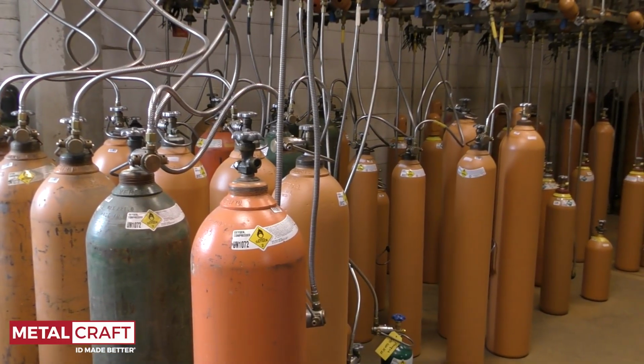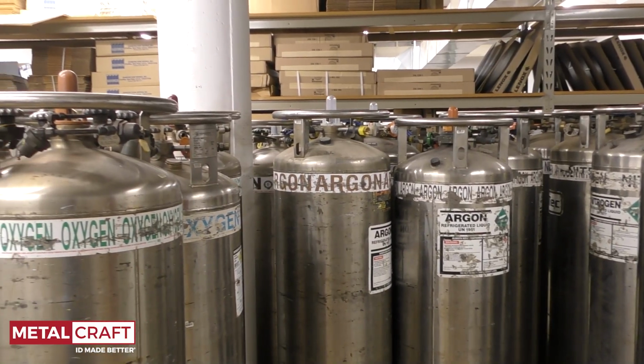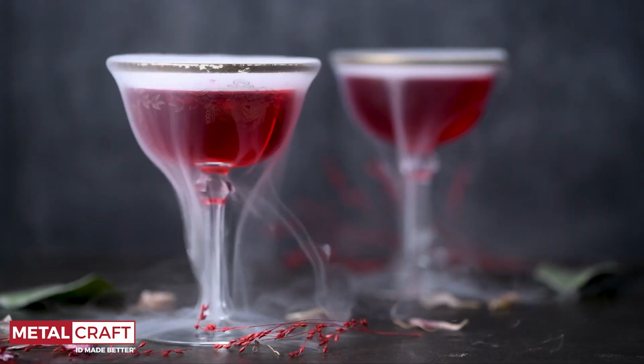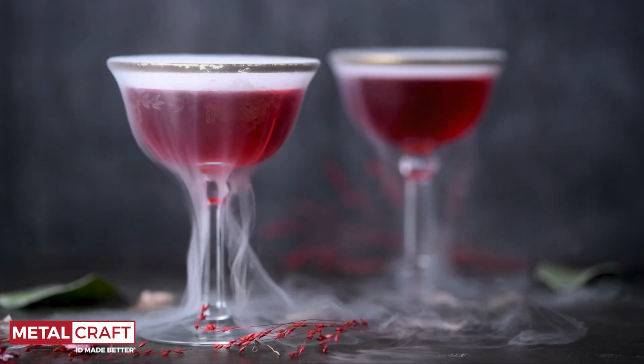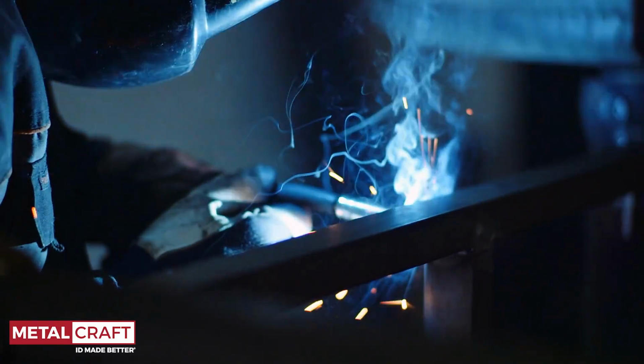The main thing we do is we fill and distribute cylinders of gas, oxygen, nitrogen, argon, CO2, all across the Iowa and southern Minnesota market. Yeah, we have a wide array of customers, from a bar that needs CO2 gas all the way up to a manufacturer that needs argon, oxygen, nitrogen for their lasers or for their welding manufacturing.